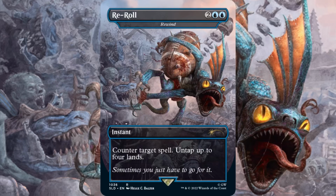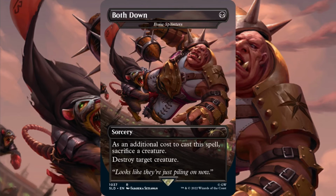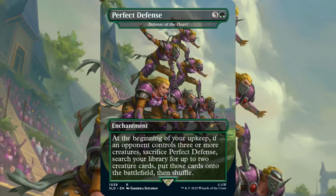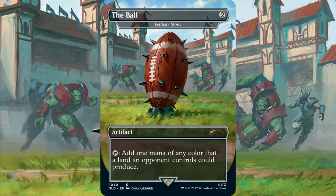Reroll, aka Rewind, is a 50-cent free counterspell. Both Down, aka Bone Splinters, is a fun card, though Bone Splinters is only worth mere pennies. Throw Teammate, aka Fling, is always a hilarious card, and this is no exception, though again, it's only worth pennies. Perfect Defense, aka Defense of the Heart, is a solid $15 enchantment. Of course, the game couldn't be played without the Ball, aka Fell War Stone, the $1 commander staple.